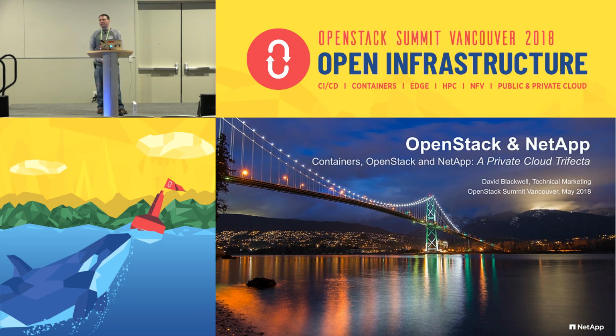We're going to talk about a project I've been working on a bit with the Kolla-Ansible distribution and why I think that OpenStack containers and NetApp makes one of the greatest private clouds you can run.